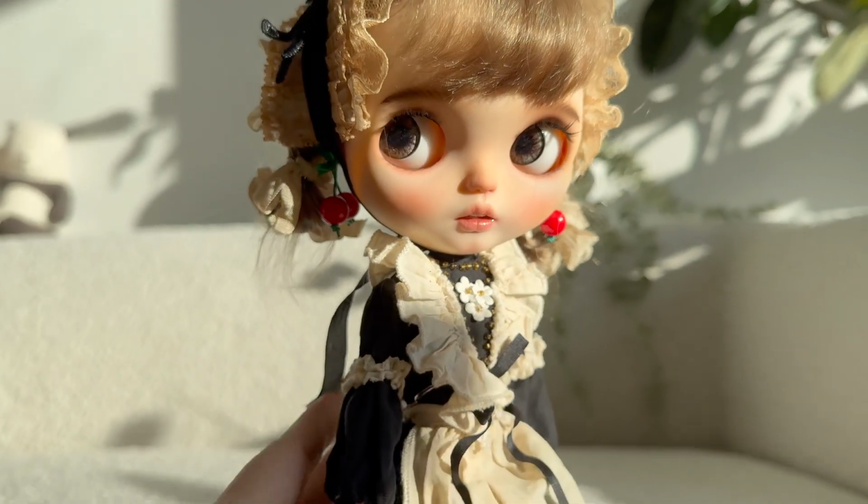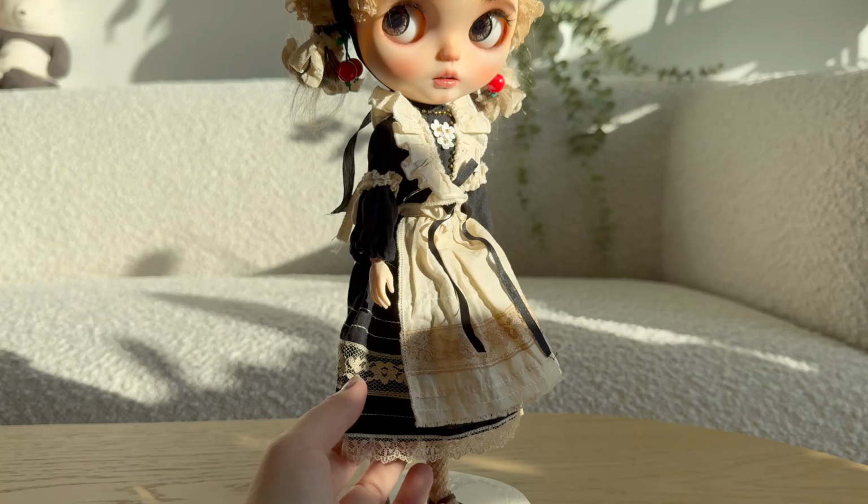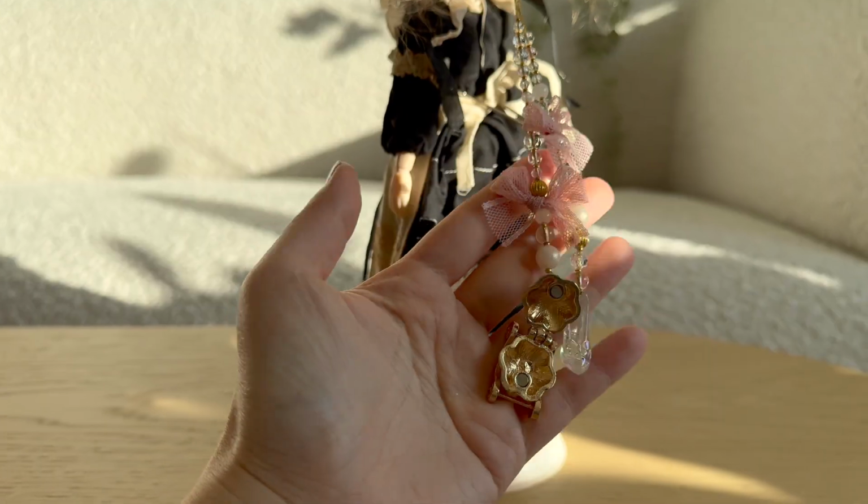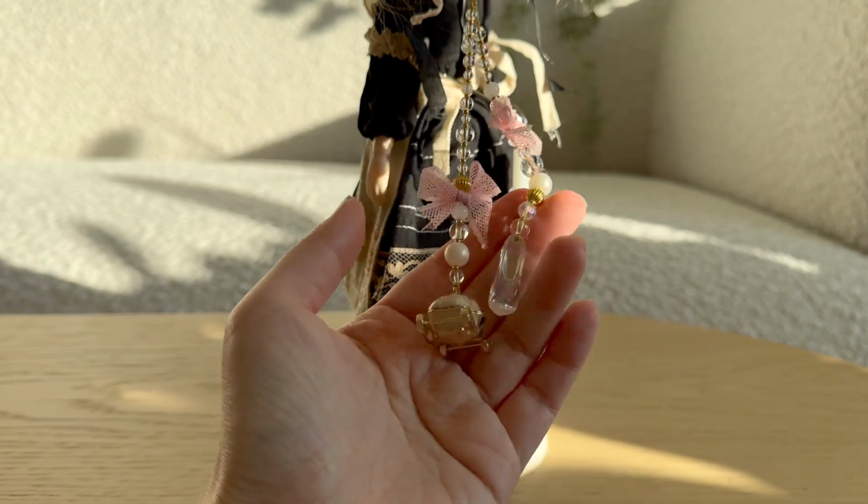This sweet Blythe is made by Yun Doll, which I named Chie. She is the only full custom doll I've ever purchased. I also love the Cinderella theme of the pull strings.